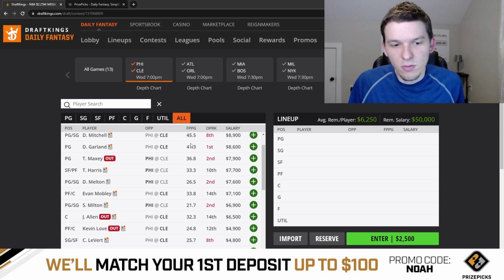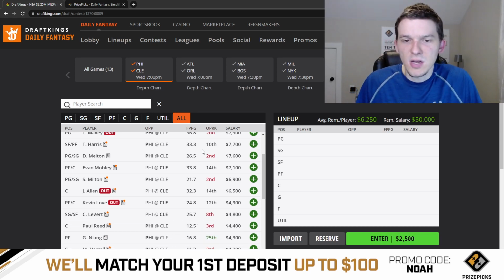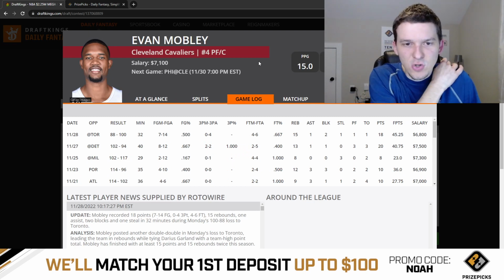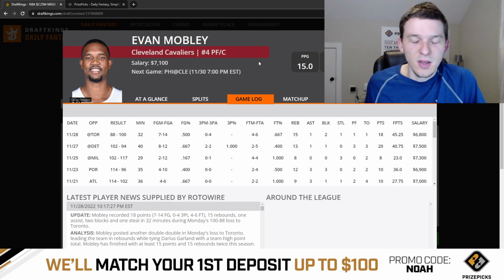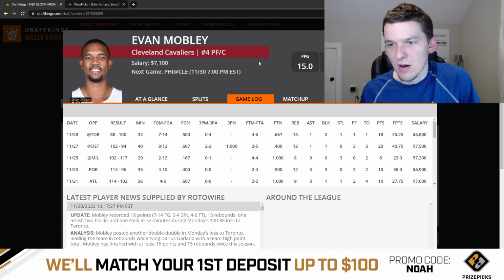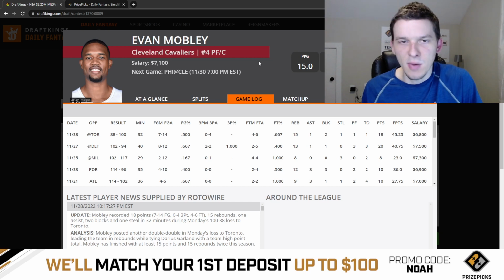Jarrett Allen is still out. Kevin Love is still out. So we should see really big minutes for Evan Mobley. The matchup against Joel Embiid is definitely tough, and there's some foul trouble risk here as well for Mobley. But in the last two games without Allen and without Love, Mobley's been productive: 32 minutes, 45 DraftKings points. He's had a double-double in back-to-back games.